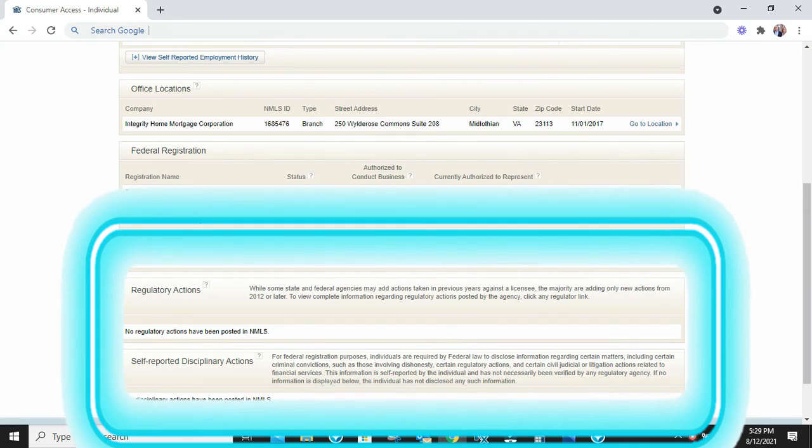Now, down below that is an extremely important section. This is going to be the regulatory actions. Has anybody filed any complaints against me? Has the government filed any violations against me? And of course, the answer is going to be no on that, as we do everything by the books and right the first time. All right, so just to recap real quick, how do we vet out the inexperienced loan officers from the experienced loan officers? Well, we look at their job history, right?